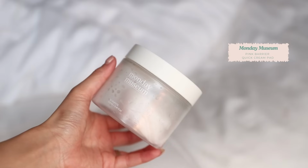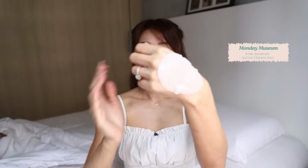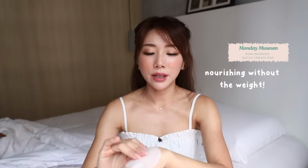Have you guys seen a cream pad? This is actually their cream pads. The serum that is soaked with the toner is actually a cream, so it is a toner serum 2-in-1. This is really for the lazy girl. So the toner pads look like this, okay? When you put it on your skin, it is nourishing but thin. I don't know how to put it, and it's creamy.